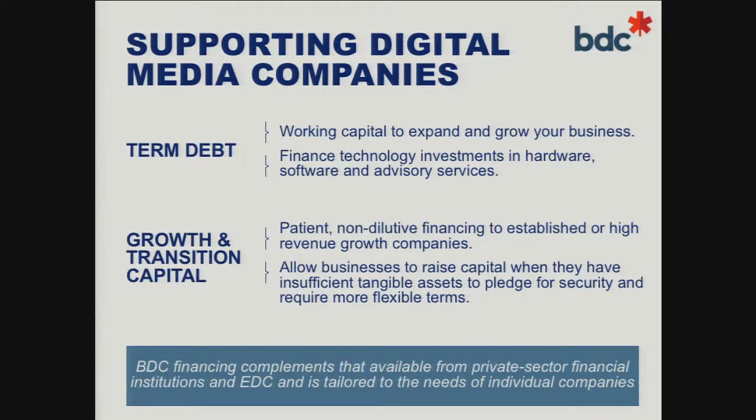And then we also have our growth and transition team. They're a little bit different in that they work with extremely high growth companies that don't have a lot of tangible assets that you can take security on. So they can do a lot more higher risk lending and higher working capital amounts than we can on the traditional side, and this allows companies to maintain ownership and management of their company instead of having to resort to finding external equity investors and giving up part of their company. So it's a good option if you're finding yourself in a cash crunch and needing that extra working capital.